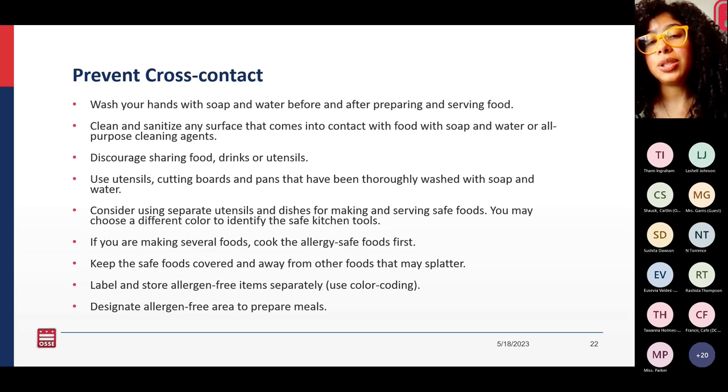And cross-contamination, sometimes we talk about food safety and we mention cross-contamination. This is the transfer of microorganisms from a food, person, or surface to another food. This can cause foodborne illness. When we talk about cross-contact, this means the transfer of allergen from one food to another food or surface, and it can cause an allergic reaction. As we mentioned, allergic reactions can turn into anaphylaxis, which is a severe systemic reaction.